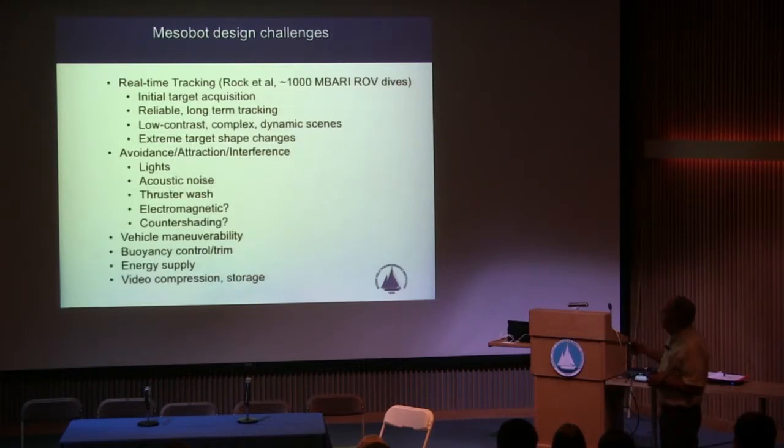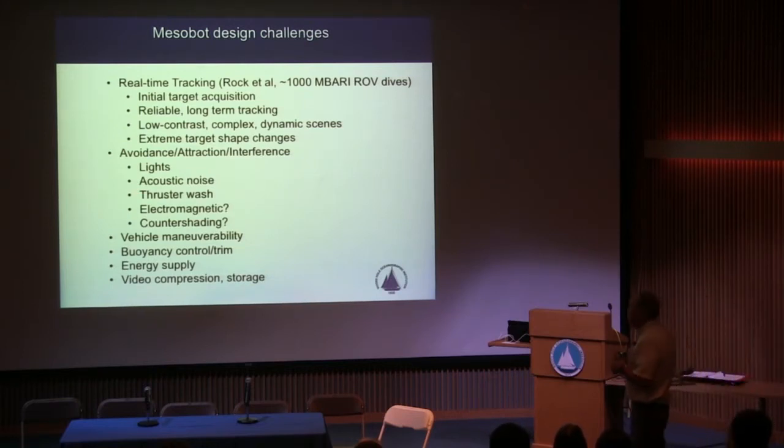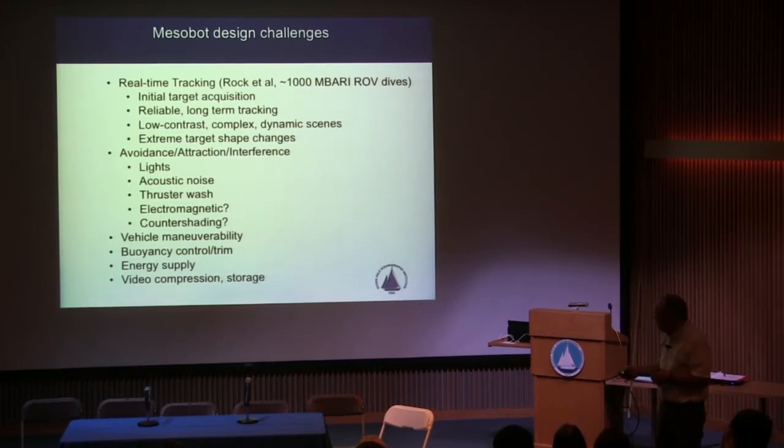I don't need to walk through this list, but we have a large number of design challenges that we're tackling right now. Probably some of the most obvious ones are the avoidance, attraction, and interference. So we're doing a lot of work looking at all of the techniques that we might use, different kinds of lighting, cycling the lighting different ways. We have to minimize our acoustic noise. The thruster wash is a big problem. If the vehicle, when it thrusts, disturbs the targets, that's a big problem. And we need to be concerned about things like electromagnetic disturbances, and we're very interested in the possible use of things like counter shading to make the vehicle less obtrusive. So we have any number of challenges here, and that's what we're engaged in right now.